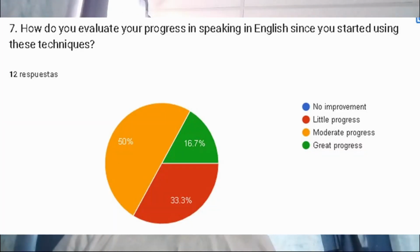The next graph shows the participants' evaluation of their progress in speaking English since they started using these techniques. It revealed that 50% of the participants report moderate progress, 16.7% report great progress, 33.3% report little progress, and 0% report no improvement.